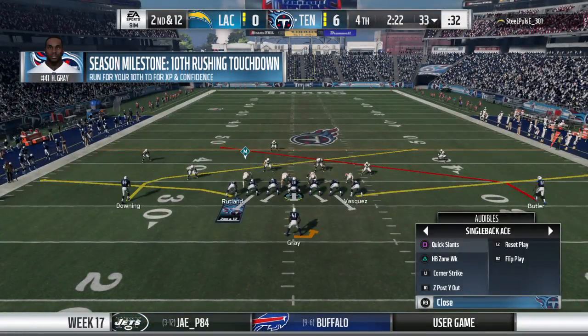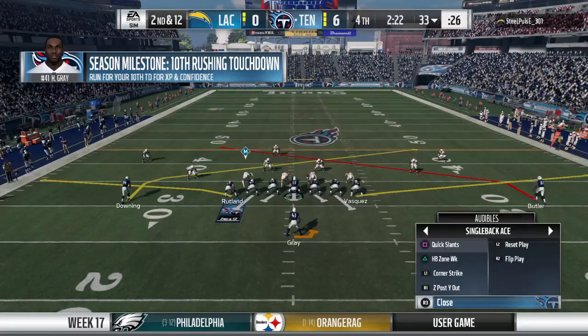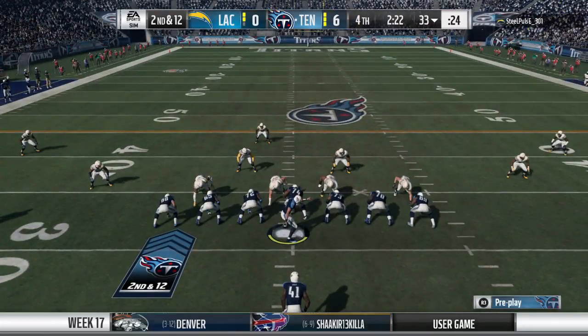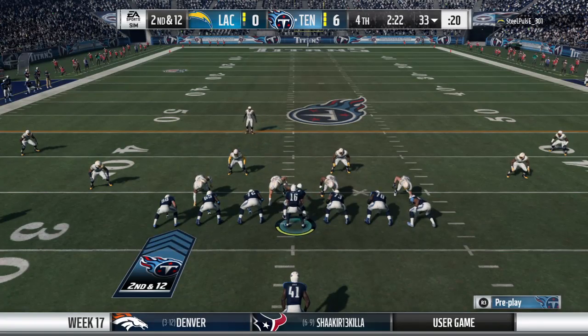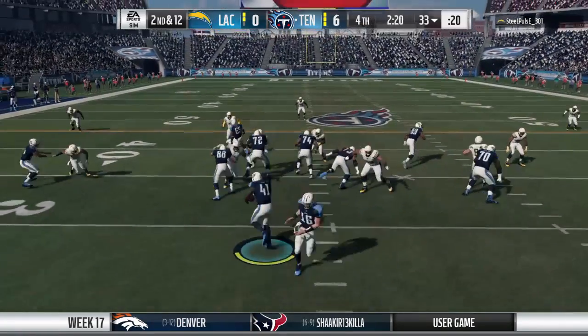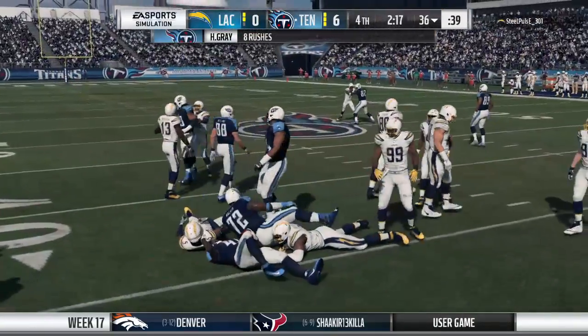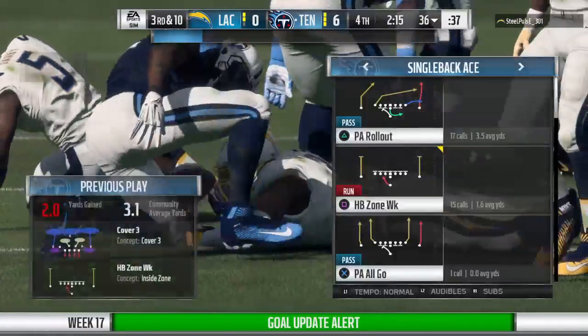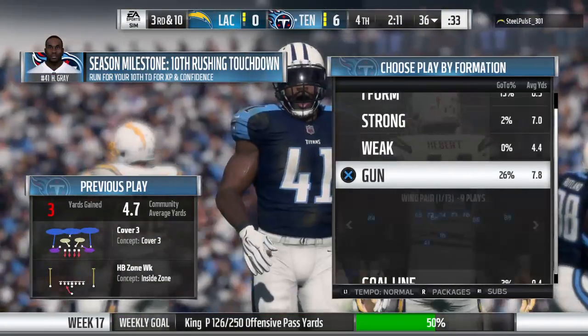Here we go. Now a handoff here to his running back. And the hole closes quickly. He gets it across the 35 to the 36-yard line. 3 yards on the pickup there, and they've got it back to 3rd and 10.